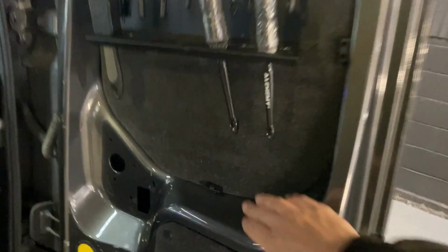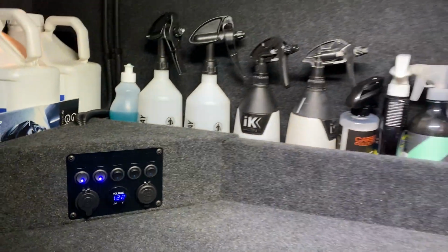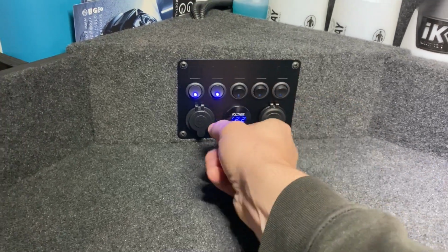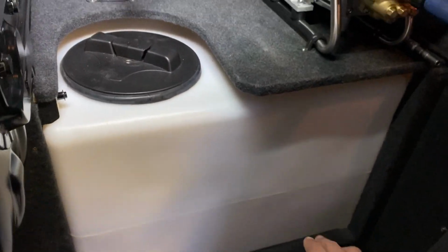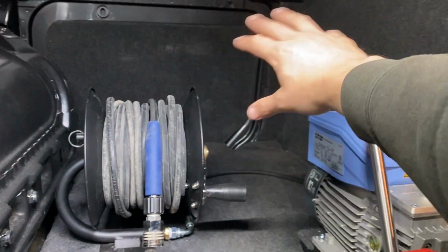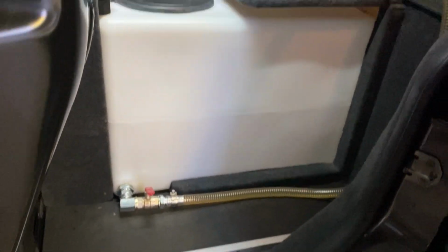Obviously brushes all up here, fully carpeted out with the control panel here for the lights, and we've got the USB charging there as well, and the 12 volt feed. Walk round to the side. We've got the Kranzel K7 with the 350 litre lay down flat tank, and a hose reel for 30 metres. Again, I'd have more like my Hoover and everything like that up at the top there. So that's the little Transit Connect.